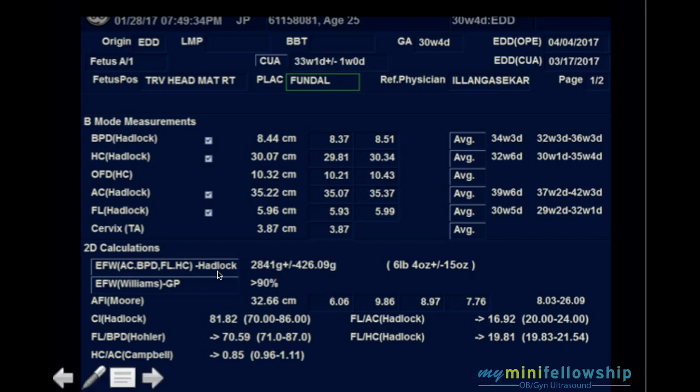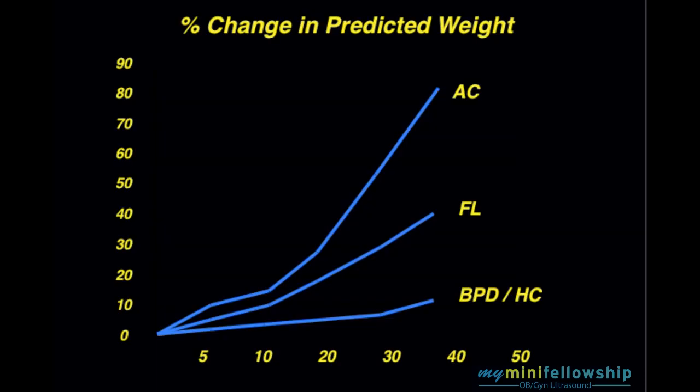Notice that the weight is greater than the 90th percentile. That, of course, is a wet weight. It is not the actual fetal weight. And recall that the abdominal circumference is much more heavily weighted in the Hadlock formula than our other fetal parameters. And, of course, the ascites increases significantly the abdominal circumference, which therefore is increasingly manifested in the abnormal weight prediction.